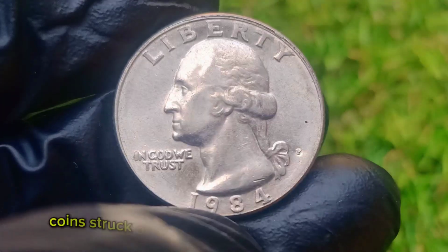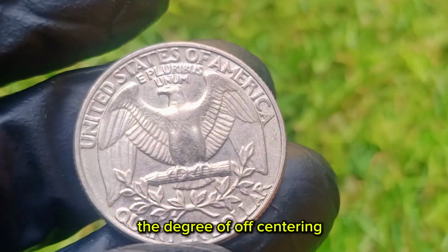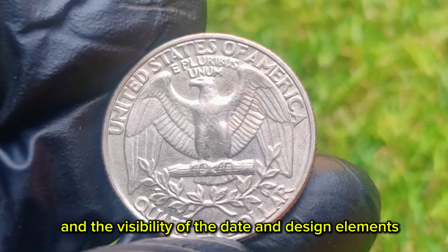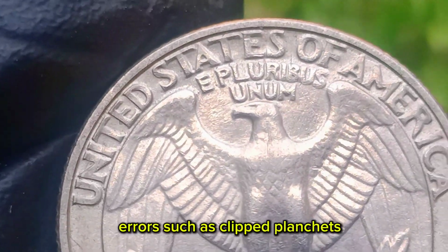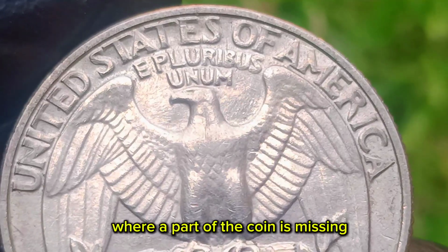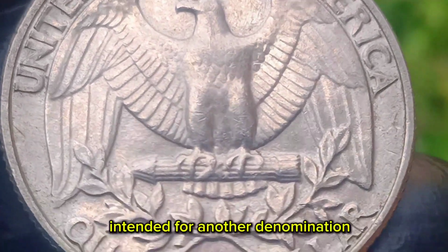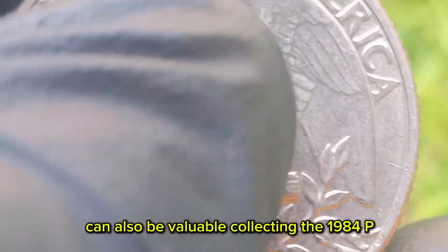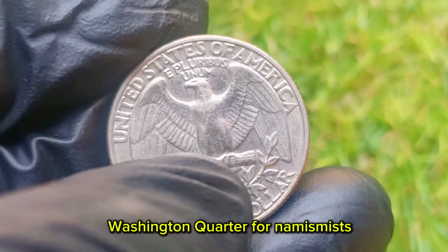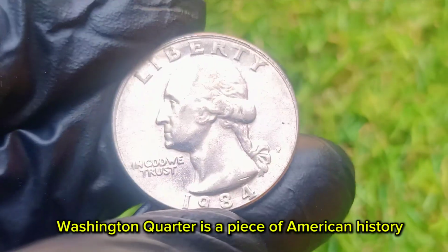Off-center strikes. Coins struck off-center can be intriguing to collectors. The degree of off-centering and the visibility of the date and design elements influence value. Planchet errors. Errors such as clipped planchets, where a part of the coin is missing, or wrong planchet errors, where the coin is struck on a planchet intended for another denomination, can also be valuable. Collecting the 1984 P Washington Quarter. For numismatists, the 1984 P Washington Quarter is a piece of American history.